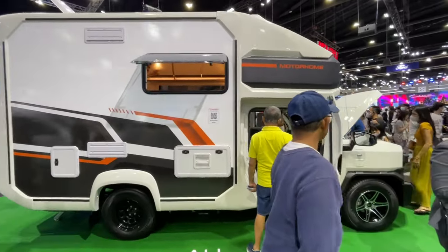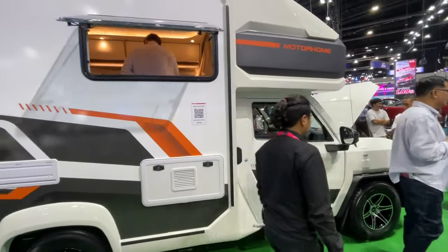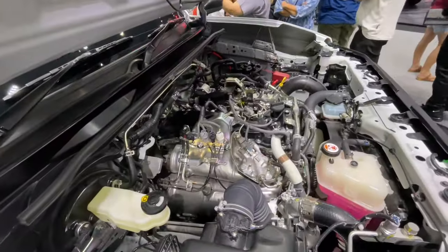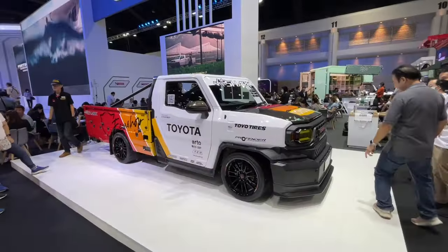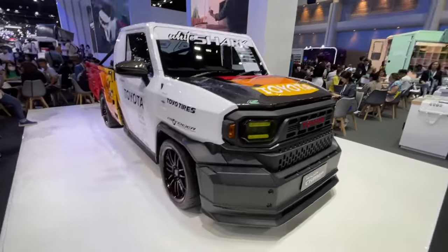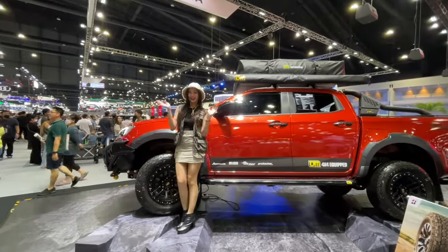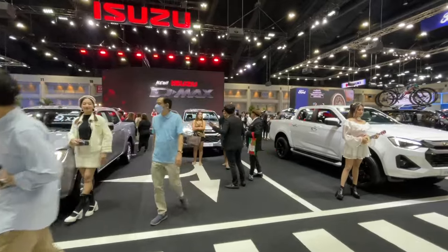Here's a Hilux Champ RV. That's pretty cool. Let's see if I can get. All right, here we go. It's got a diesel. It's a sweet Hilux Revo. Check out this Hilux Champ. How long is this gonna take for it to be in the Super Series or see it go down a drag strip. Isuzu D-Max.